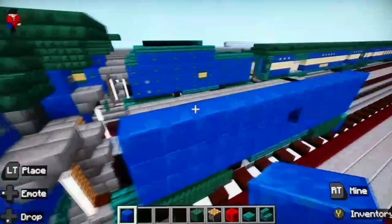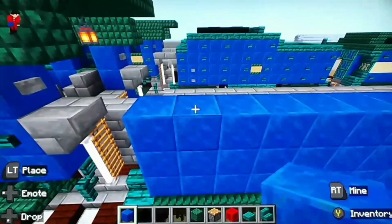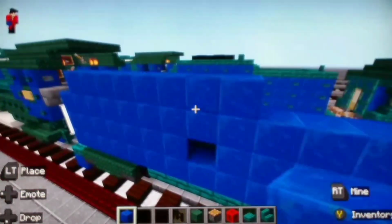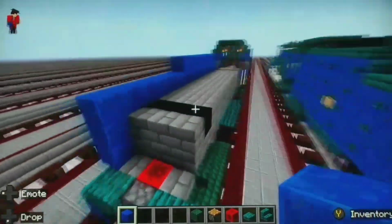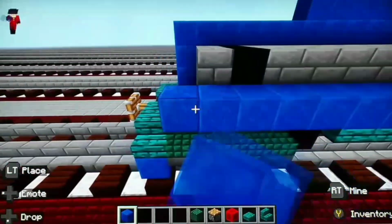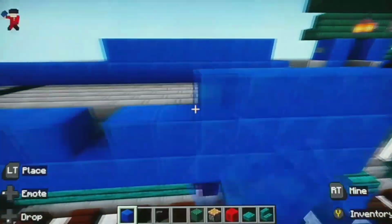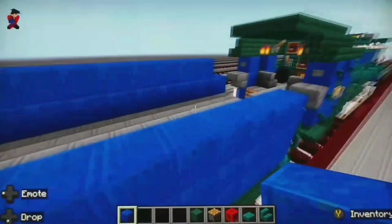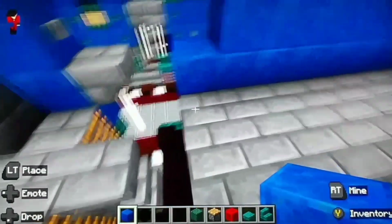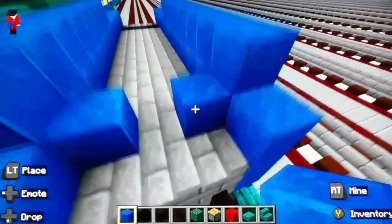And on top, for the nether layer, we're going to start here and skip one and put 8 blocks long. On the other side, we're going to do the same thing. Over here, we're going to start here and skip one and put two here and put three here.